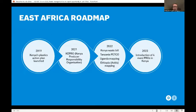So that's what's now been established last year in Kenya, up and running. It currently has around 200 members within the plastics industry in Kenya. But what we're looking to happen in Kenya is the passing of a big national waste bill. We now think it's going to happen after the elections, the presidential elections. That's going to happen here in August.